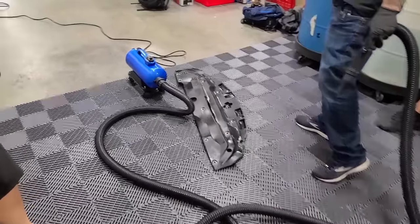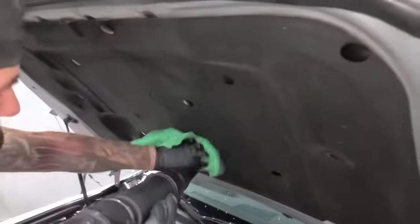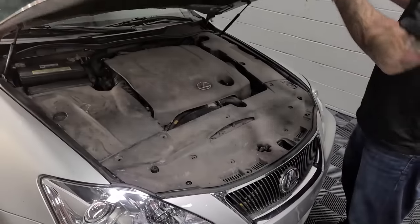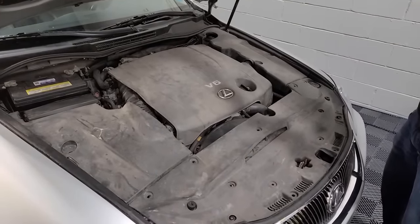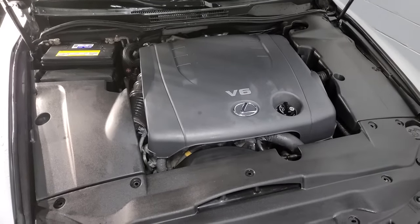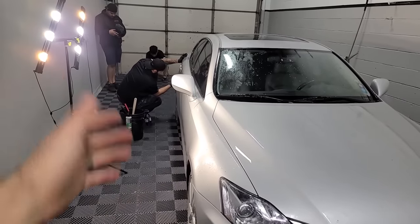Dude, this little guy is amazing. They straight up dry cars off with this right here. All right, so we went from this to this. Wow, this looks brand new. It definitely doesn't match the rest of the car. And the guys are already doing something about that.